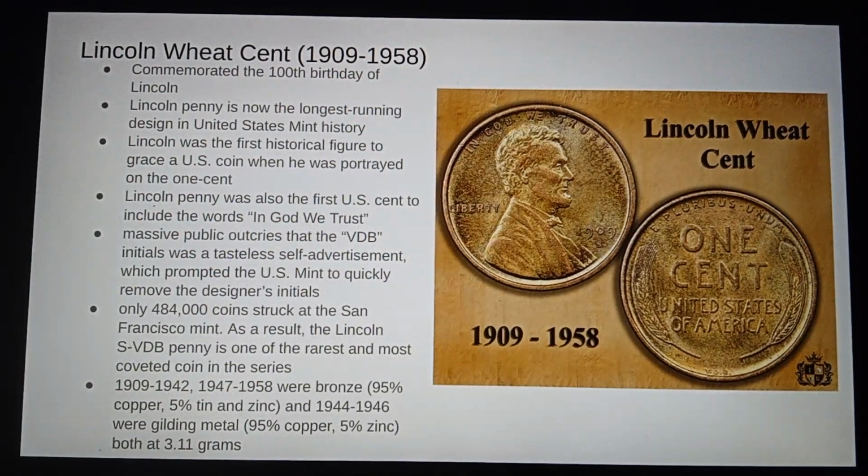So the U.S. Mint quickly removed his initials from the back so people would be satisfied. Because as you know, people always have a lot to say about coins, and we change it to satisfy them. Only 484,000 coins were struck at the San Francisco Mint with the VDB initial on the back.